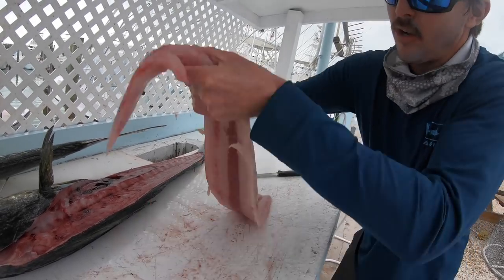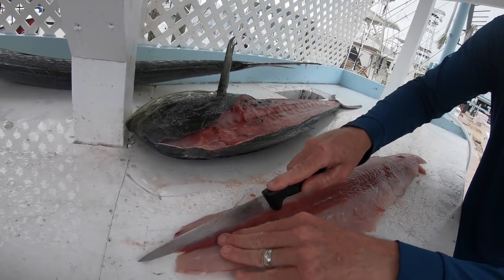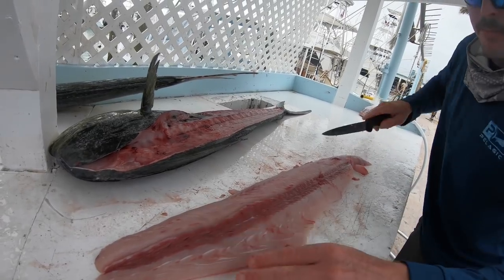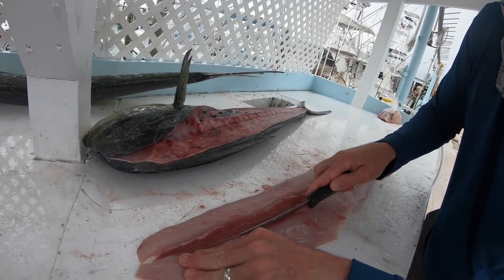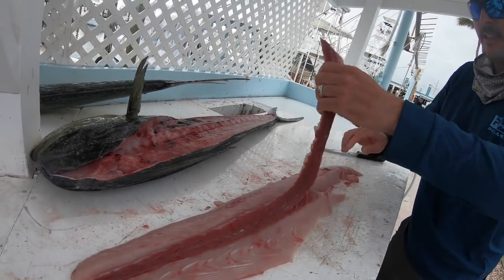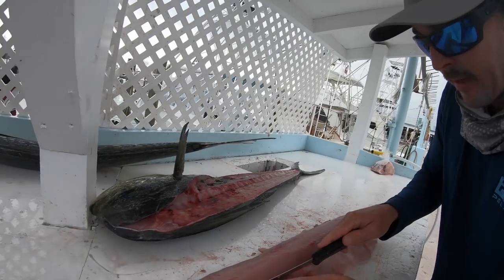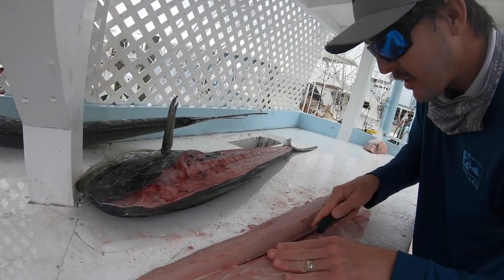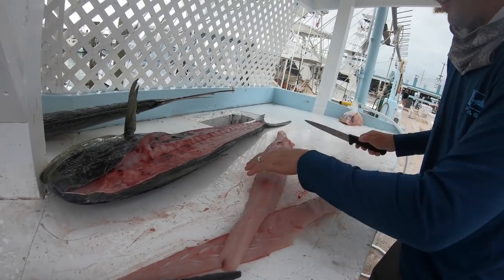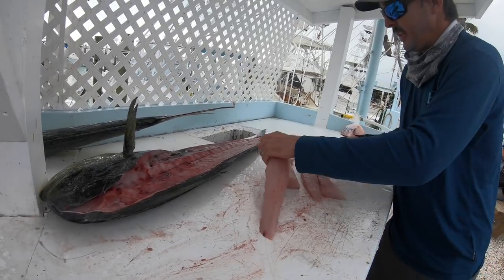And I like to flip this over. Then you can see that big bloodline there. We're gonna just cut right along that, knock that out. That's the part that's kind of fishy on here that we don't want to eat. Well, some people might want to eat it, but not me. There you go. We'll just trim out a touch more of that and we're good. A little bit more red. Cut this into more manageable pieces. It's ready to roll.